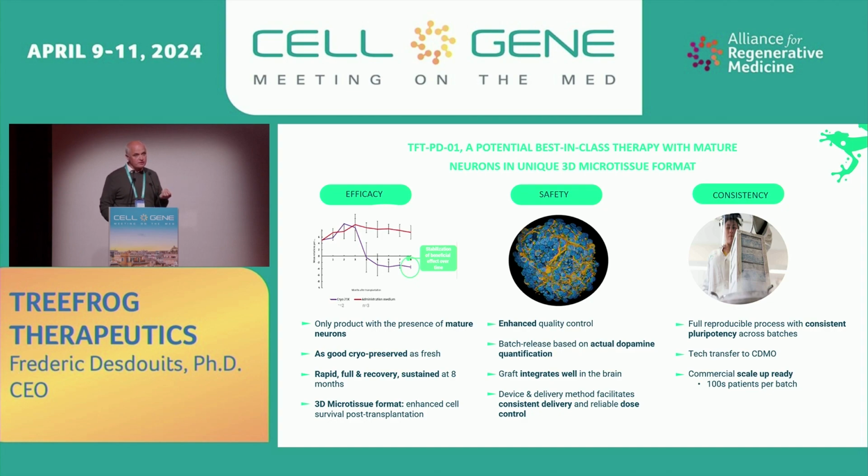We have a specific product, very differentiated from competition, and we can release our batches by measuring dopamine, for instance. So we have a real COA for many parameters. We have shown that the graft integrates very well, and as I said, there is a very high consistency, not only in the manufacturing, but also in the way we deliver the dose. So we think we will bring certain elements of safety for the patient also by being able to really measure the dose we deliver. In terms of production, as I said, we are already at commercial scale, and we have a very high consistency in the production.